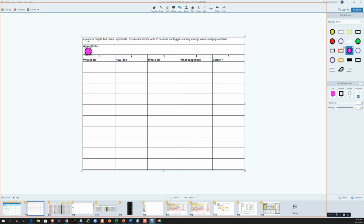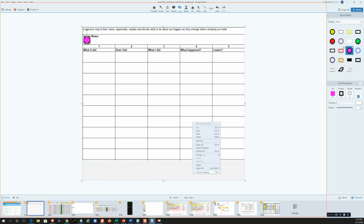So in the admin and notes, she's just going to put down the name of the trade, the date, and some of that other stuff. She's also going to put a little summary of what she learned as a result of doing this. Now, I don't care if she puts it up in there or she adds a section to the bottom down here, and puts a note sheet down at the bottom. I'm indifferent to that. But in column 1, I want her to simply record.